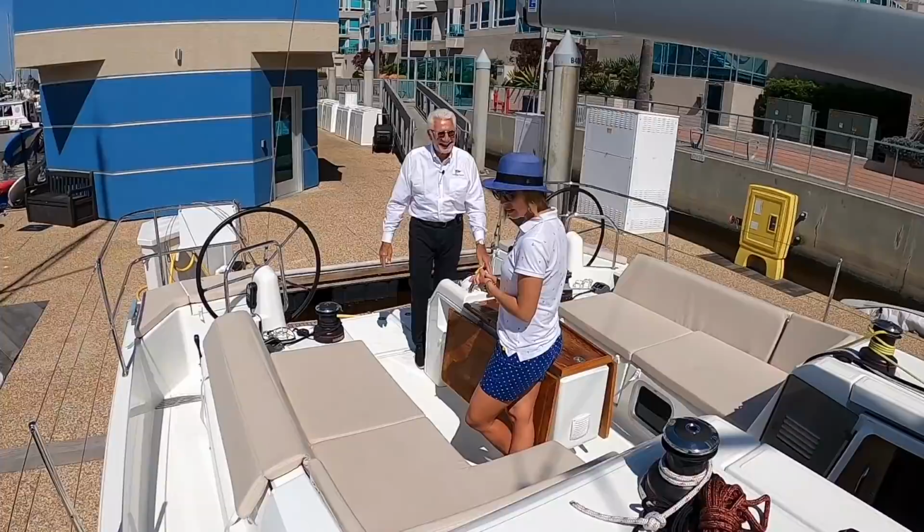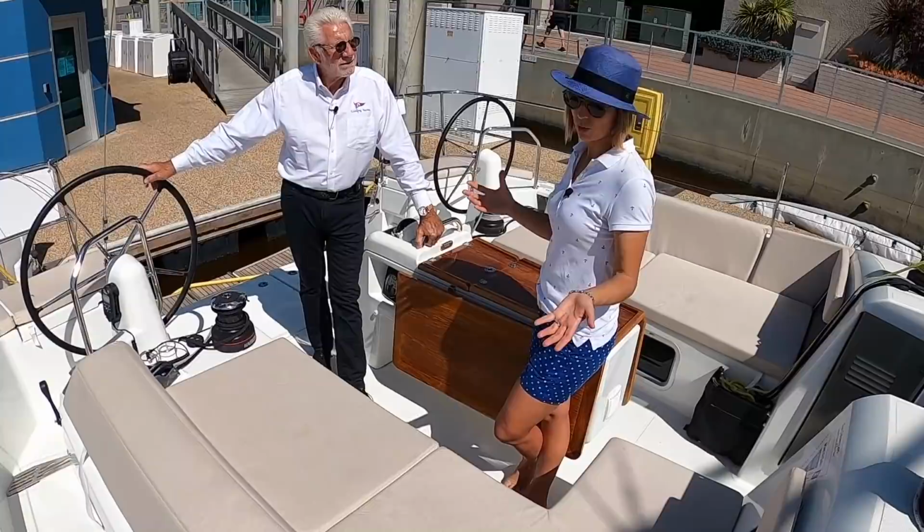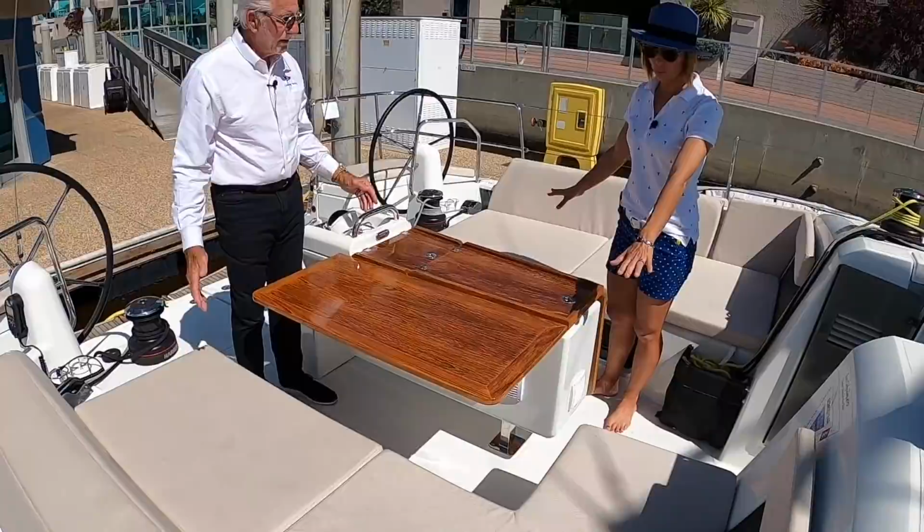Totally. Let's show some people that don't have sailboat experience and are just kind of interested in it certain things that for us are no-brainers, but for them are like, how does this work? So like the table, for example. Sure. Obviously, this opens up. All you do is you pull it up. Yep, so you've got a massive table that you guys could put up here.